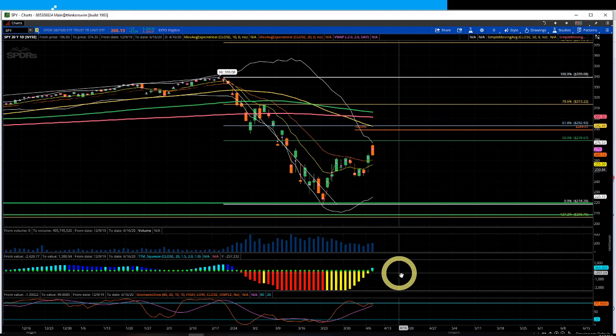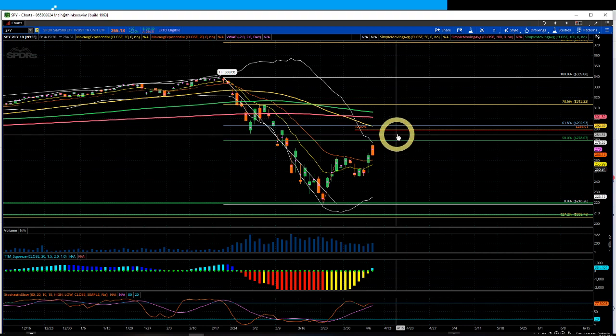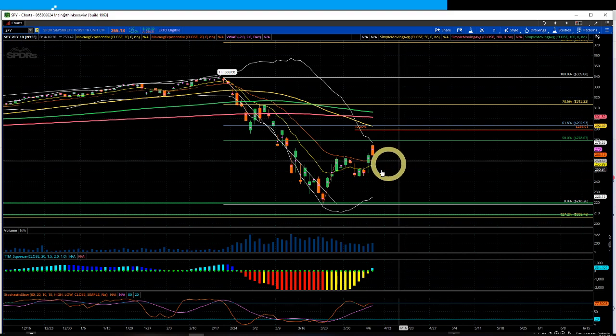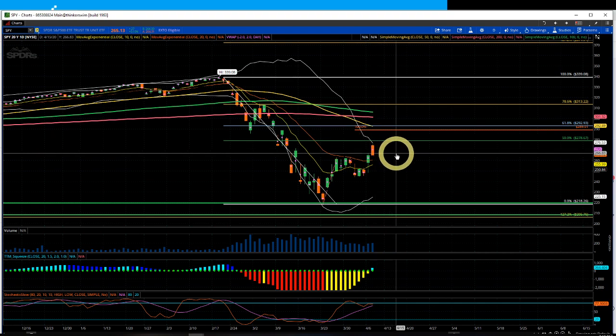Anyway, I think it's very possible we get a little bit more out of SPX, but this area up in here is going to be major resistance. I mean, huge. And if it breaks that, then hey, we've got something else on our hands. But I'm just looking at it from what I've seen in the past, and this is typical in this type of bear market. It's a bear market rally. I saw this 20 years ago. I saw it 10 years ago.